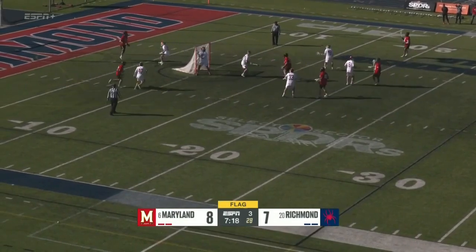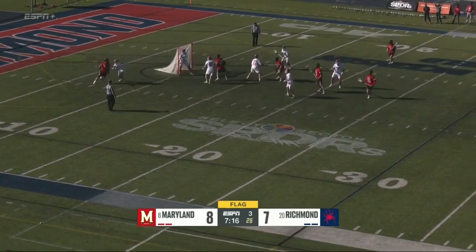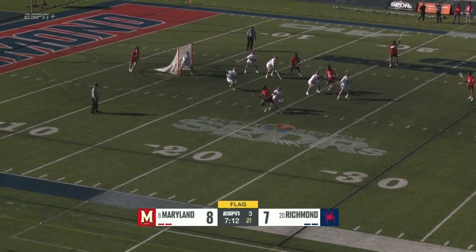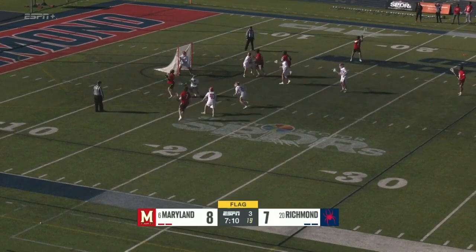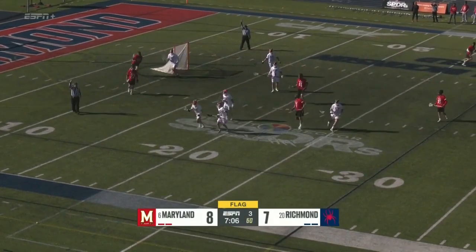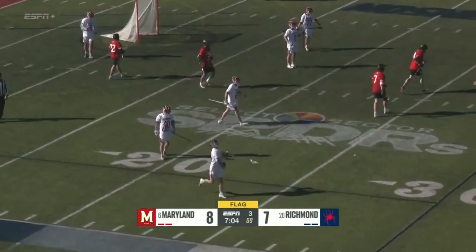And Maryland's still working off this possession as the penalty has not been assessed yet. Maryland has an 11-8 advantage at the X right now. A turn and a shot that bounces high into the air, and Richmond's going to come up with it. And now we'll get the penalty assessment.